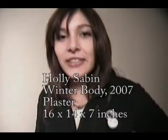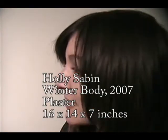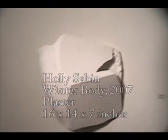My name is Holly Sabin, and how I interpret Under the Weather is how it relates to your body. This is my piece, it's cast plaster. This side of the piece is actually a casting of a portion of my body. In the winter, I personally feel like an icy fragment of myself. I've worked with body castings for 5 years, and I've worked in plaster for 5 years.